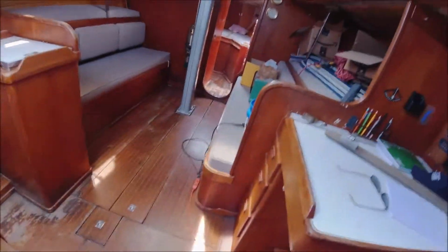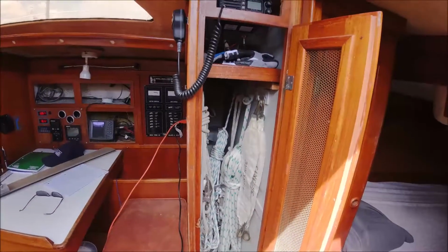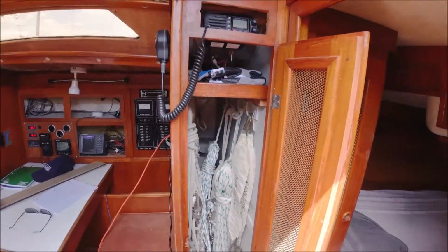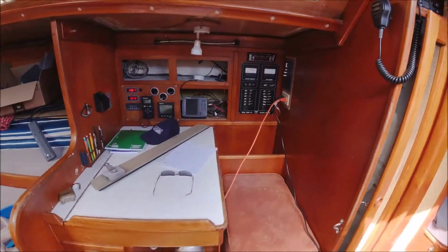There's a starboard rear berth. Good sized berth. There's a storage closet for rain gear, sheets. Moving forward, another closet, some more gear. I'm gonna keep my gloves and some stuff on that little shelf up there. Our radio is back there. Access to the electrical panel, which I'm going to be doing quite a bit of work on. And then into the nav station.